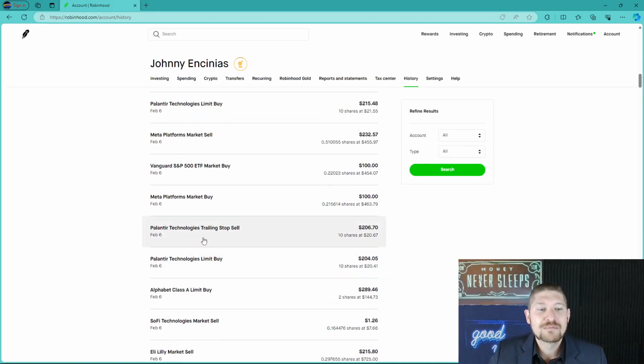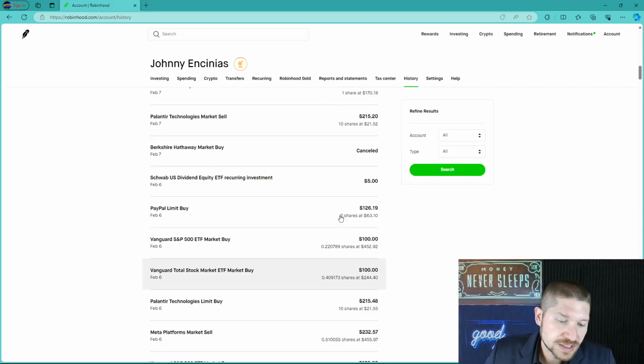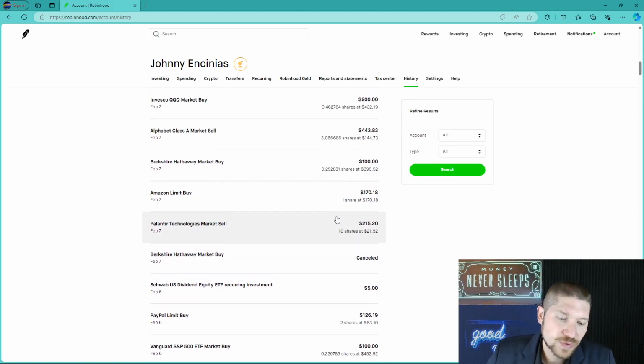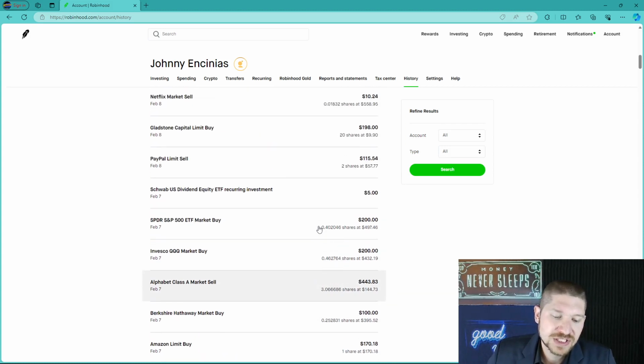Palantir, made some money on that. So we're definitely making some money, guys. Right here, February 6th, Tesla 551. February 6th, made $15.80 on Eli Lilly. February 7th, made $2.30 on Google.